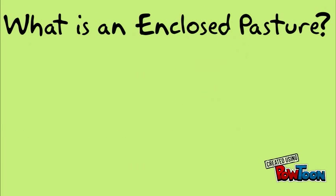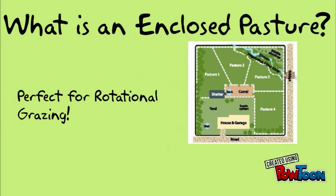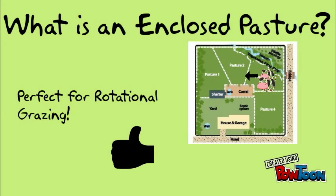You are also able to have rotational grazing with enclosed pastures because you can have a group of animals, say cows, stay and eat in one enclosed pasture, and then have them move to another one once the food resources are drained to allow the resources to regrow.